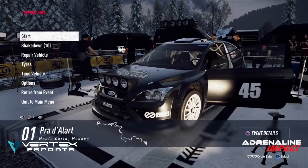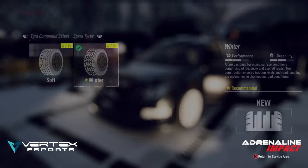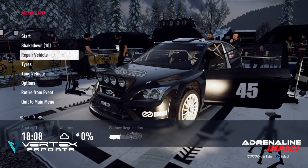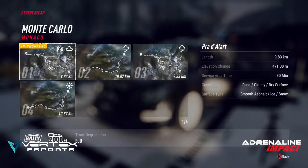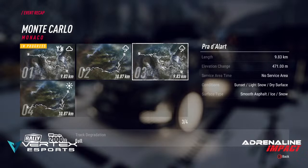So what I'm going to do is set up load tuning, and I'll probably try the car out with only one spare. Been quite good. I've been able to avoid any problems there. So let's have a look at the stages we're going to go through today. It is going to be Radialat, Valley Descent, and it'll be repeated again.